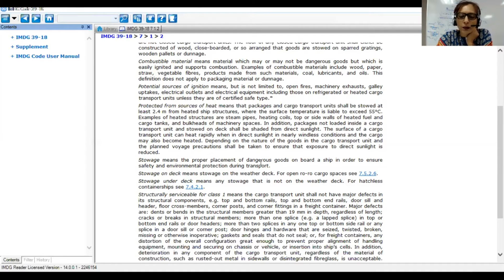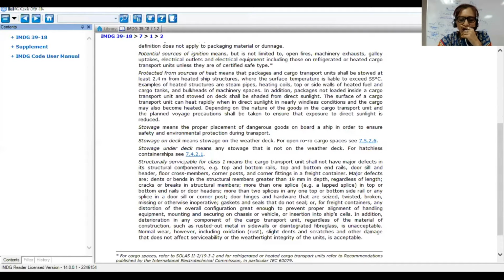So stowage means the proper placement of DG, because we're learning IMDG. They say the proper placement of DG on board of a ship in order to ensure its safety and environmental protection during transport. And whenever stowage is referred to either on deck, that means on top, when ships have decks, or under deck, all right? And here they are referring to what it means when they say that for class 1, you need a structurally serviceable unit.